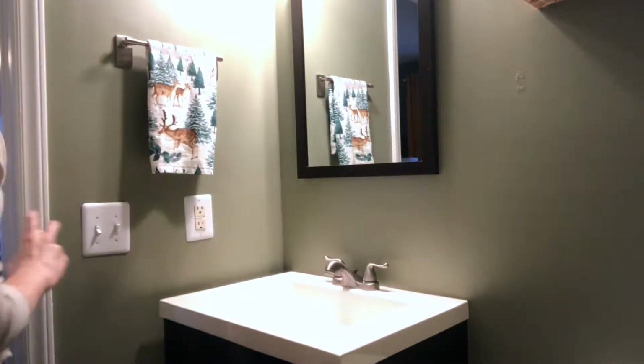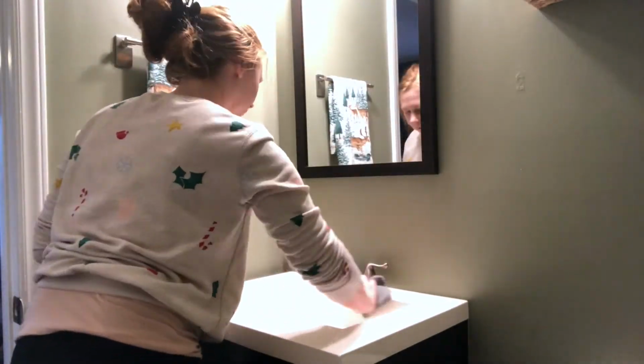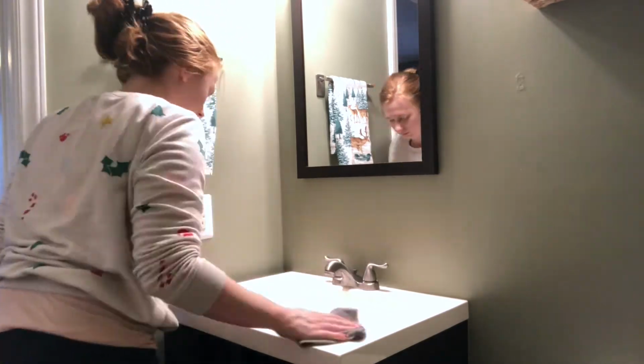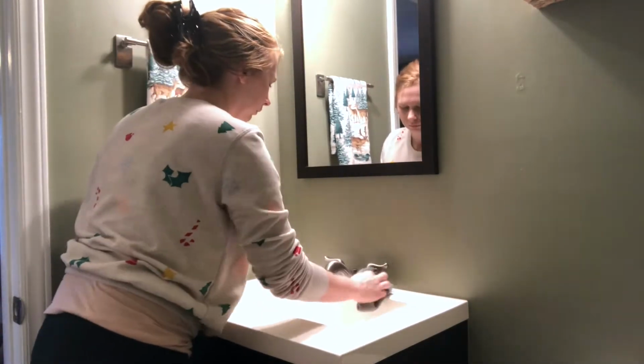Now that I've gotten the vanity a little bit more organized, I am just gonna give the top of the vanity a quick wipe down and wipe down the mirror with my e-cloth. And so I'm wiping down the vanity with just some vinegar spray that I made.